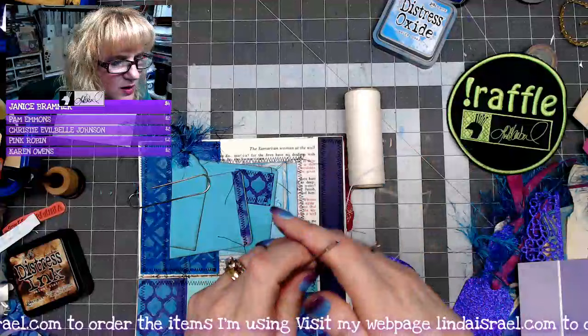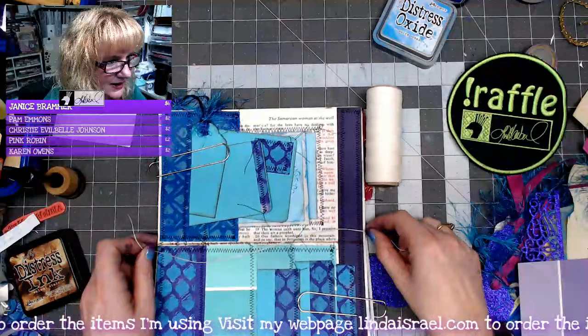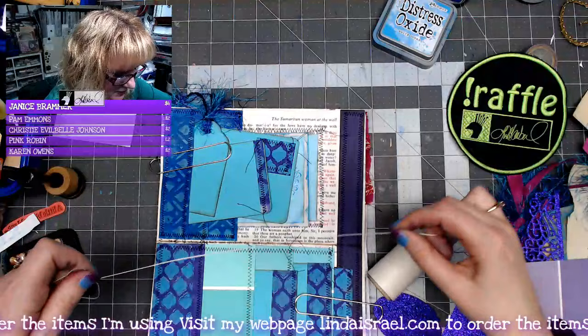And then I have bookbinders needles in my shop. They're $5 for two of them. These are heavier than your average needle. I'm pushing really hard. Can you see how my finger's turning white? And it's not bending. And you want a sturdy needle when you're trying to push through a bunch of papers. It's also 4 inches long, so it makes it a lot easier to handle.